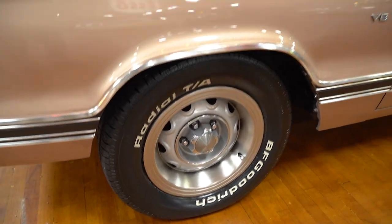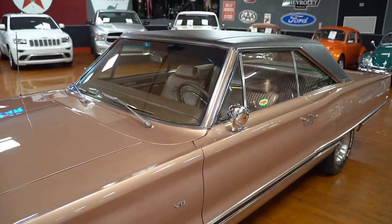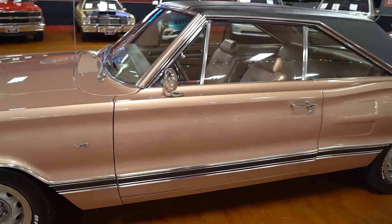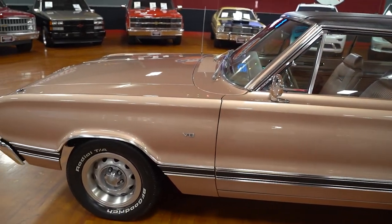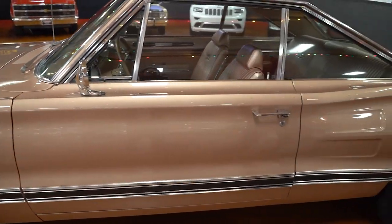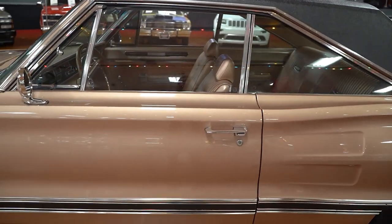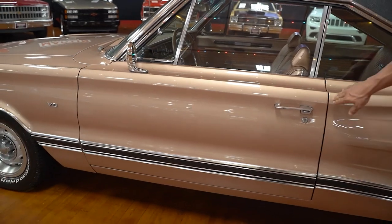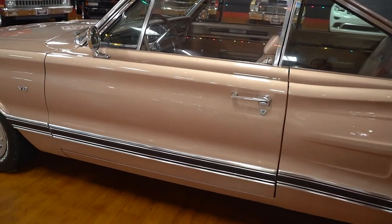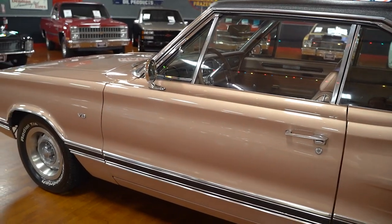Long car. Body lines on the car are fantastic. From the front fender to the driver door to that huge rear quarter. Door gaps on the car, the front door, driver's side to the front fender is uniform. Same thing with the rear door, the rear of the door to the quarter, to the rear quarter, of course.